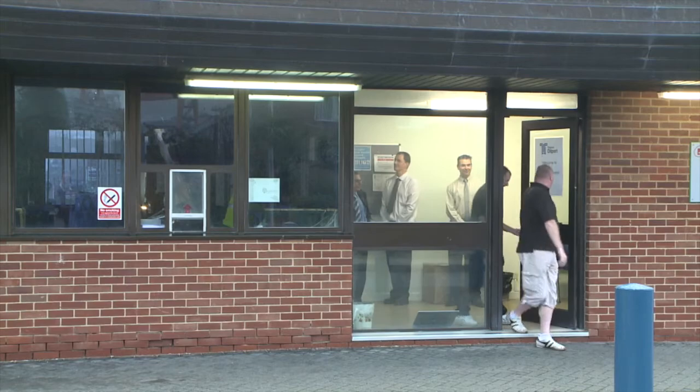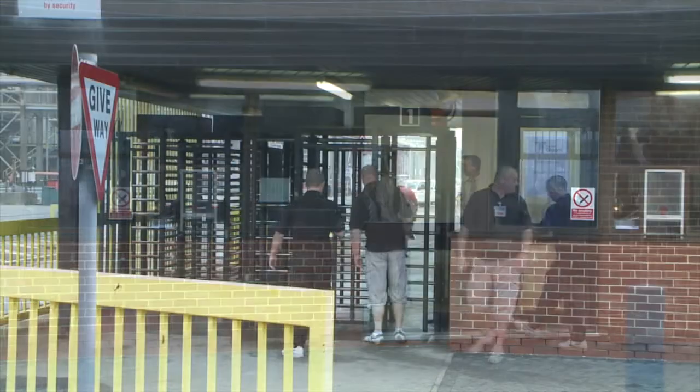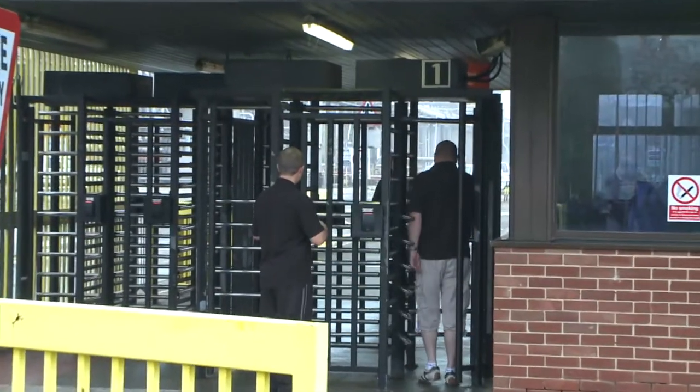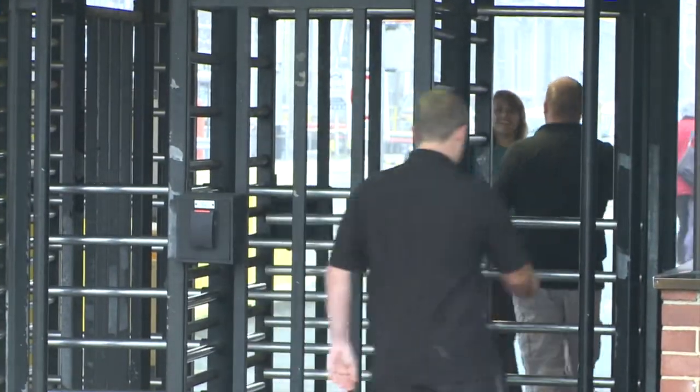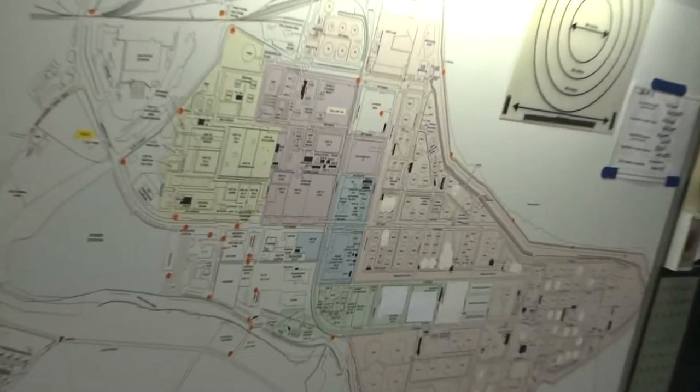You are currently in the security gatehouse. Go through the turnstile. The central control building is ahead on the right. The permit office is on the right a short way up.